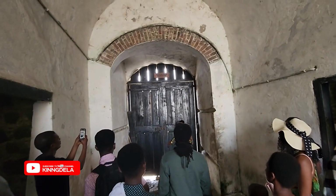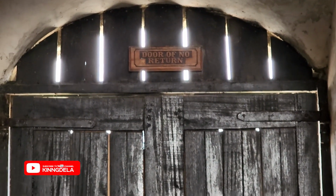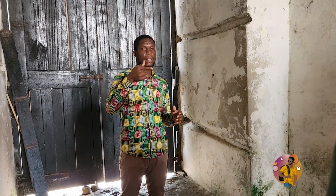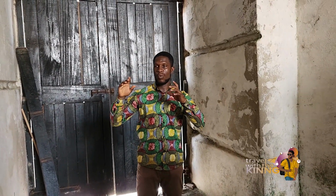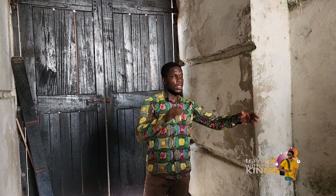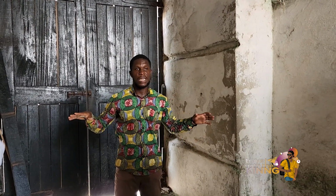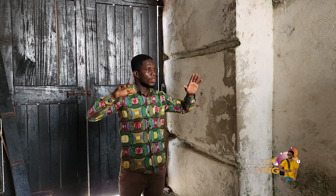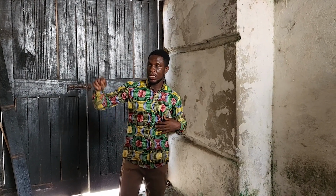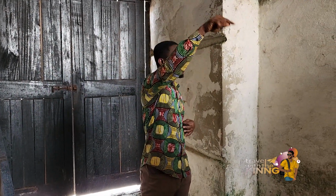Once you walk out of this door, there's no way to come back. Once you go through the door, you lose your identity and everything. So let's say she's a Nigerian, let's say he's a Bulgarian, and we're captured from different places. They don't care. We get to the plantation, and let's say I happen to be the plantation owner and my name is Morrison. He becomes James Morrison, Stephen Morrison, Peter Morrison, everyone becomes Morrison.